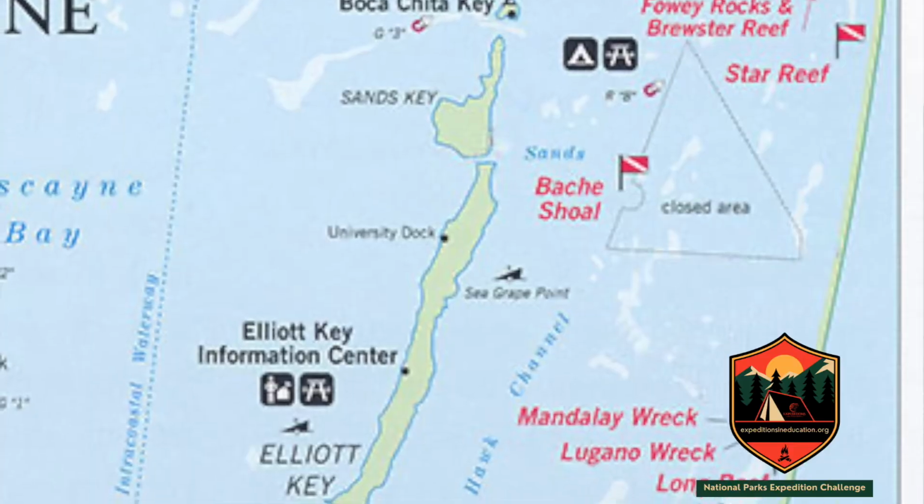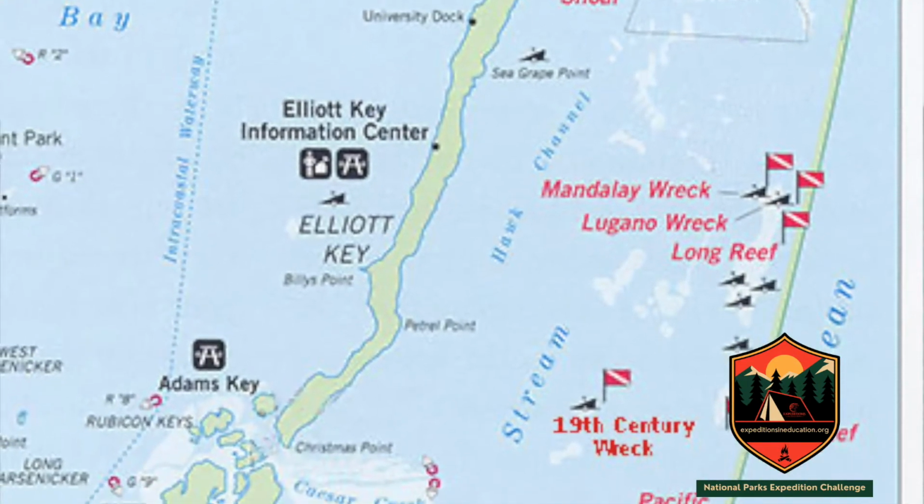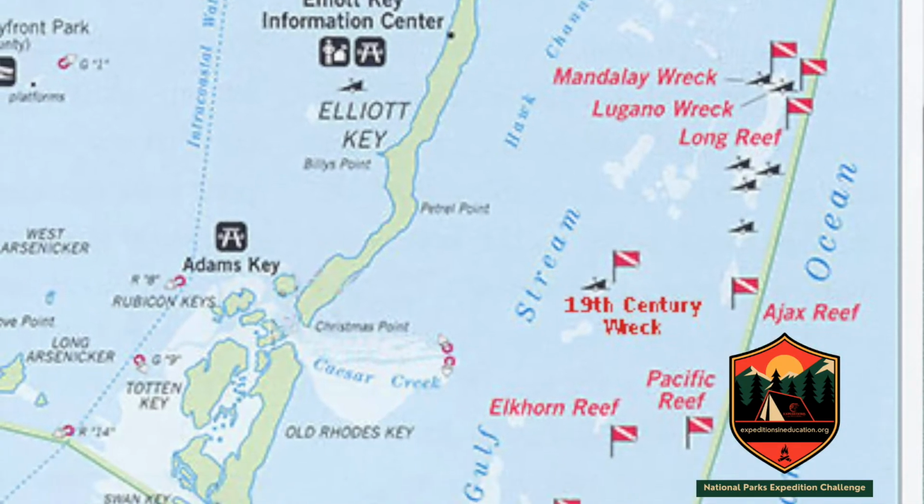So today we've got a bunch of shipwrecks under the ocean, and 6 in particular that archaeologists have identified, and they're all marked as being part of Biscayne National Park's Maritime Heritage Trail. So you can snorkel, visitors with their own boats, or with our boat tours. You can snorkel or scuba dive on some of these sites. Most are in about 10 to 30 feet of water, and they represent at least 100 years of human history here in Biscayne National Park.